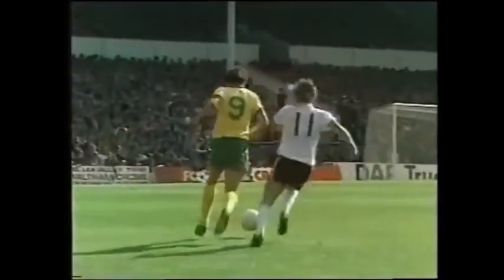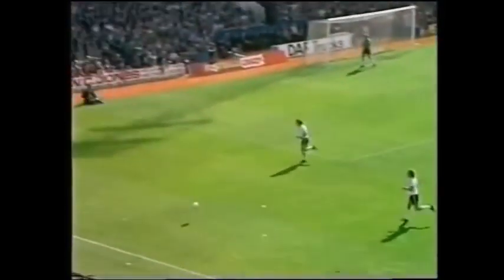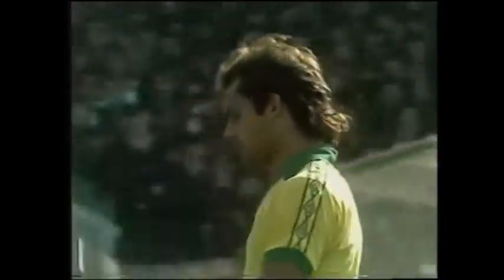Langley getting past McNabb. McNabb's after him. No foul. Wilkins again. Mark that one down. That's the first ball that he's wasted, I think, in the game so far. And we've only been going something like 65, 68 minutes.